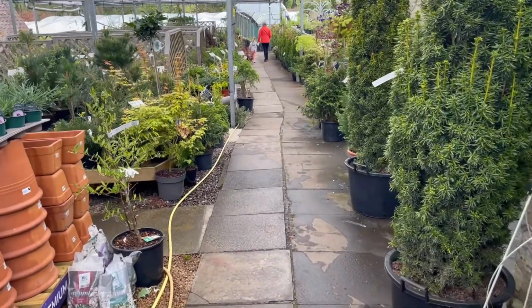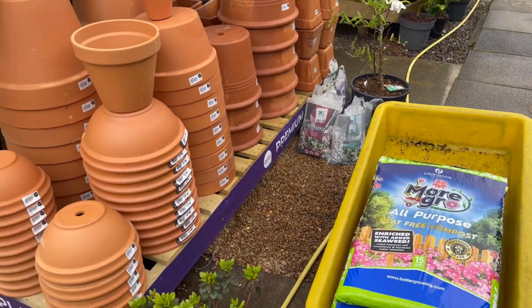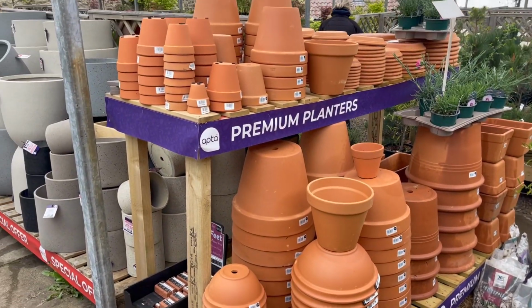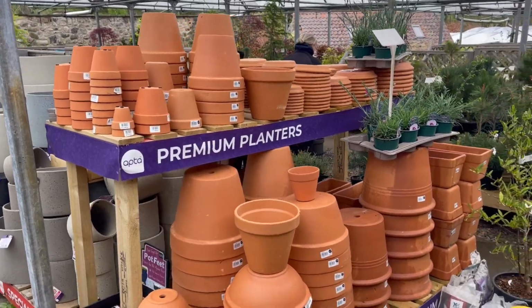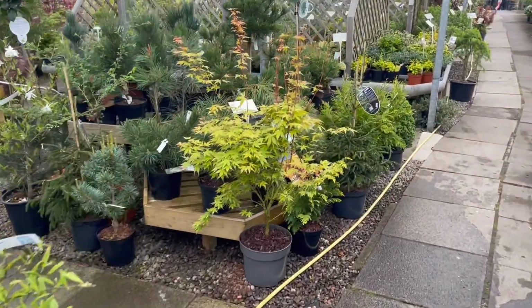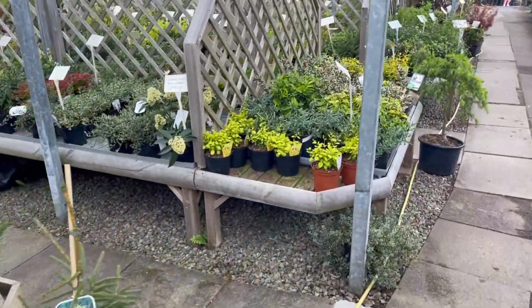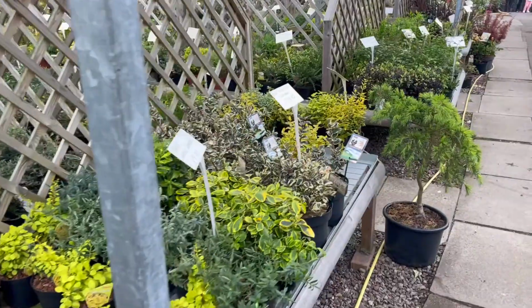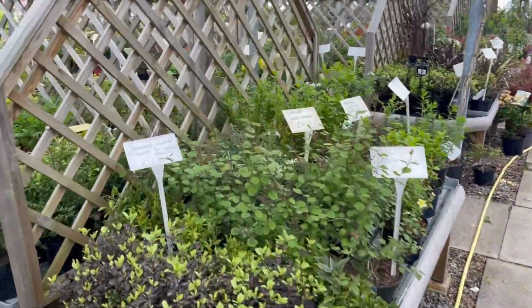So I think I'm going to just leave my trolley here so that I can navigate a little bit more easily. Look at all these beautiful terracotta pots. Oh, actually, let's go and take a look at some of the Acers. They're actually Acer specialists here.